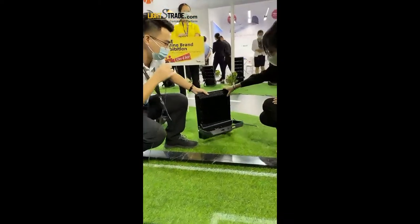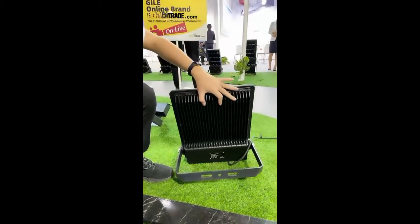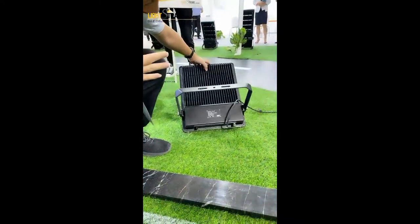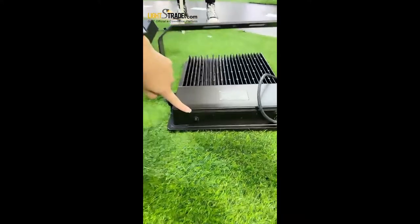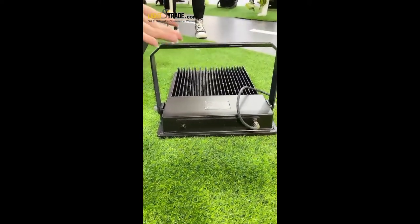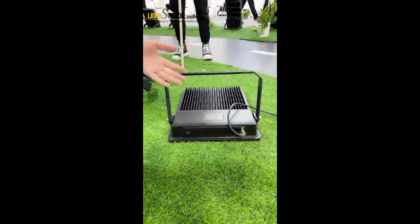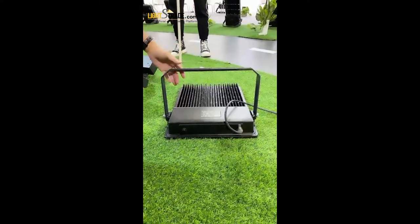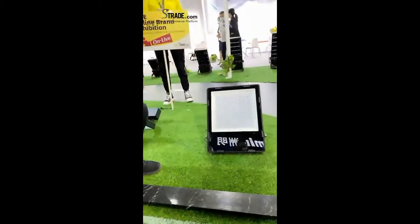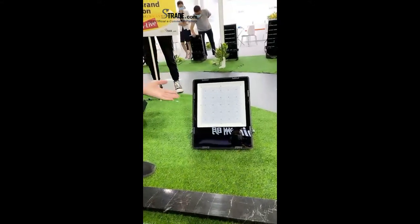As you can see, we use massive aluminum to assure its super cooling ability. You can see the heavy fins on the back. At the bottom, this is an aluminum breather. This breather balances the inside and outside housing pressures, and can also emit the heat generated by the LEDs. In this way, no water drops will attach to the glass. So this makes the champion floodlight a top quality floodlight series.